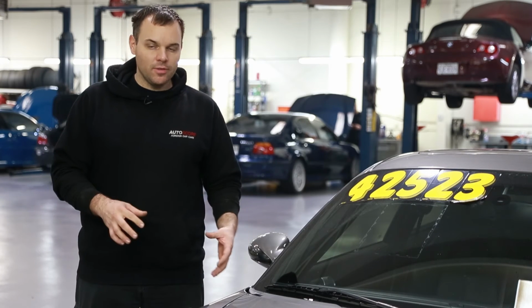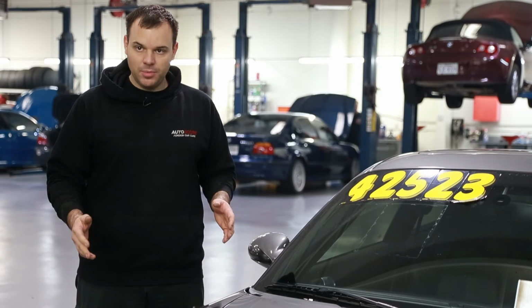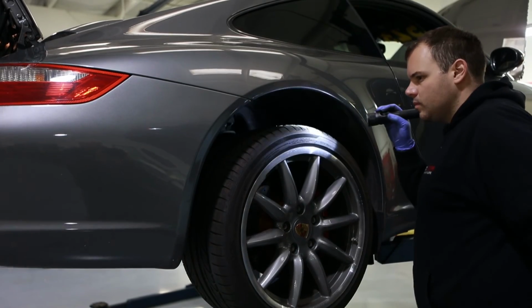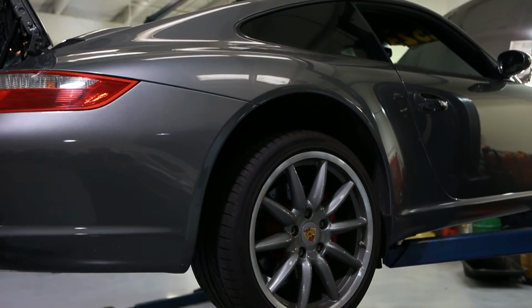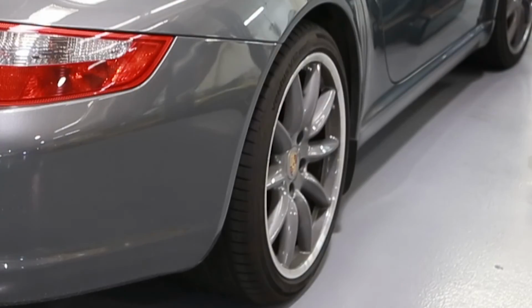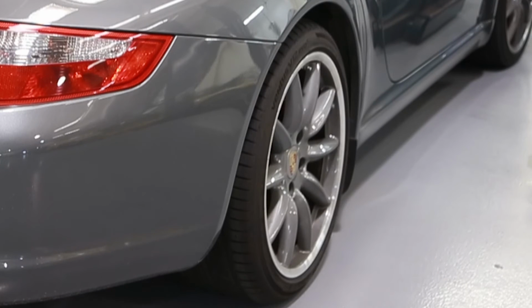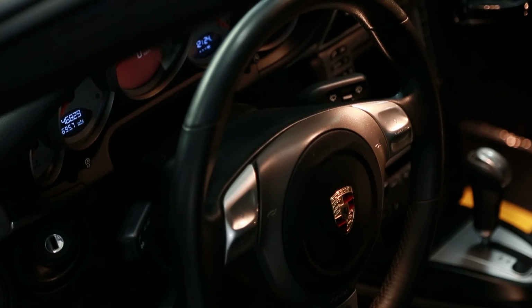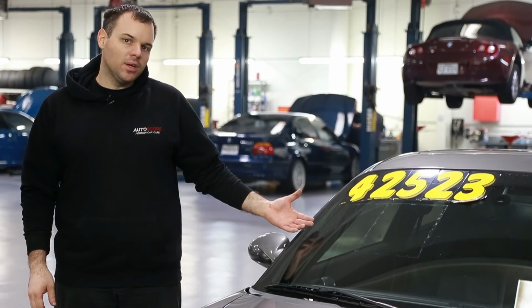Then we're going to go into the service of the car and make sure that all the services are up to date, as well as minor things like wheel condition. Are the wheels scratched up from going around a curb too quickly and catching it through like a bank or a drive-through? What kind of condition are the tires in? Essentially, what type of wear is on the interior? The interior is where you spend a majority of your time in the car, so you want it to be a nice place to be.